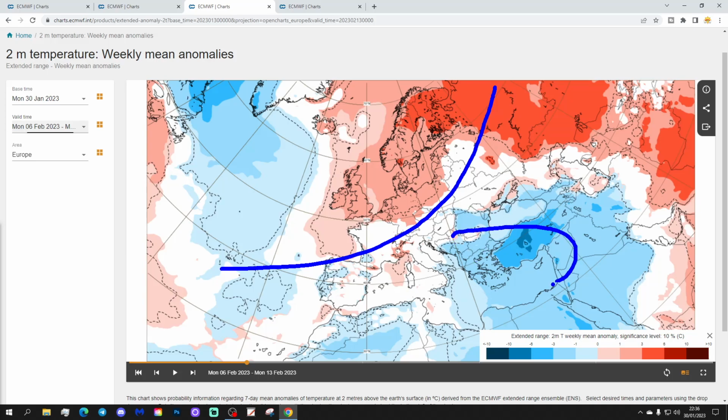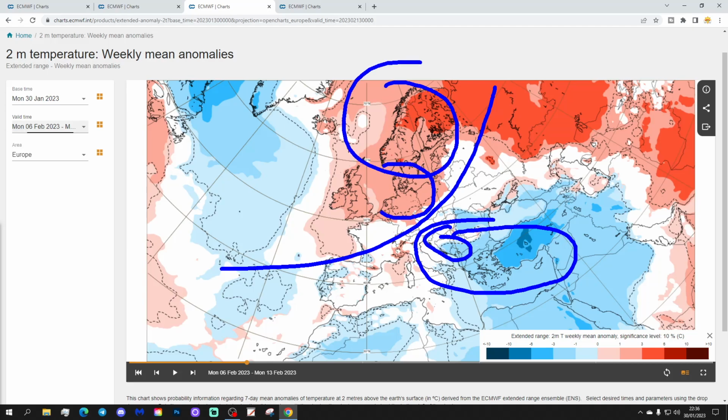So the coldest temperatures are through Greece and Turkey, just to the south of Italy, and also into the Balkans as well. Balkan winter well and truly established there. Further north, we have above average temperatures, especially through Scandinavia. Much of Poland, Germany, the Low Countries, Belgium, Holland, Netherlands, and UK and Ireland with above average temperatures.